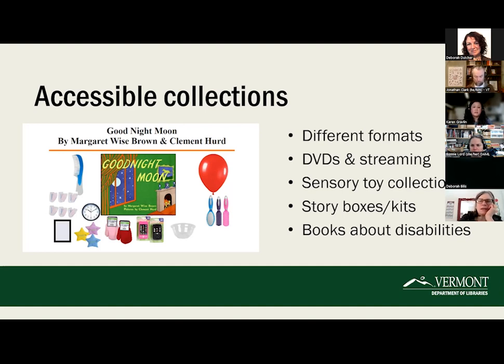Another collection you could consider offering are story boxes or story kits, and I have a picture of that on the slide. So with these, you start with a book, and for the sake of ease, I'm using Goodnight Moon since most folks know the book. And then you include some tactile items that are part of the story. So maybe you have a comb or a brush, socks, mittens, maybe a balloon that a child can blow up and keep. These kits can offer children different ways of experiencing the story and allow them to use different senses to engage with it.